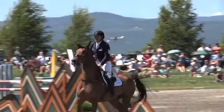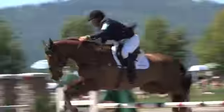I had a really good show jumper last year, which helped me move up. I don't know where I was, but I was quite far down. The one I have here is also very good. But I'm a little too far behind this year.